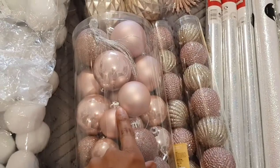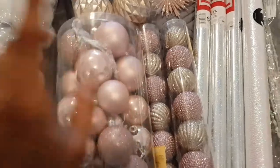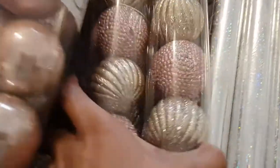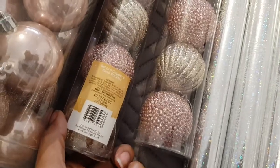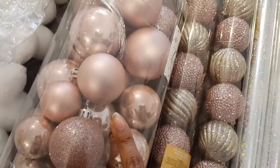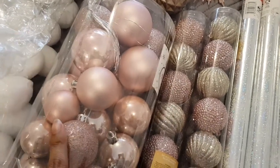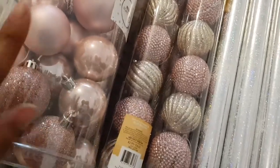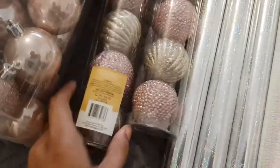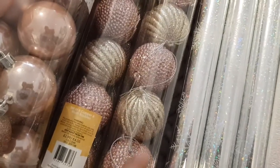They have silver knobbies, and they come with silver string, which is great. These ones are from the Range. You can see there, they were £2.99. These were £9.99. I've not seen any pink baubles on their own, so that is why I ordered these online, and that is why I've paid a bit more for them. Hello, you can see me in the reflection. So yeah, these are from the Range. They come with the gold, which I won't be using, but they also come with silver string.